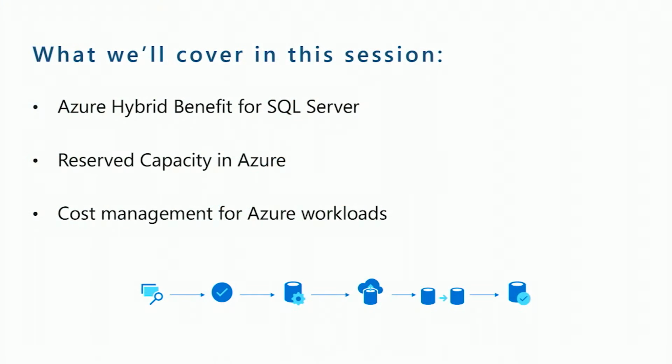So what we want to talk about today is how to get the best value when migrating your on-premises SQL Server to the cloud. And the great news is that we have a number of programs in place to help you optimize your costs and to get credit for the investments that you've already made in on-premises SQL Server licenses. We'll take a look at Azure Hybrid Benefit, at reserve capacity in Azure, and as well how to use cost management tools built into Azure to optimize your SQL Server workloads.